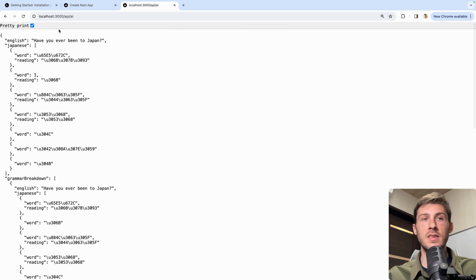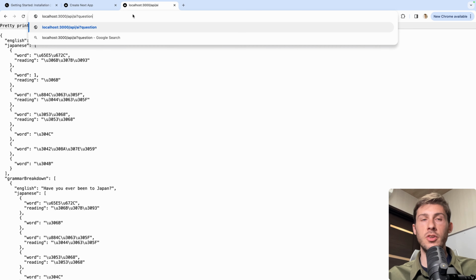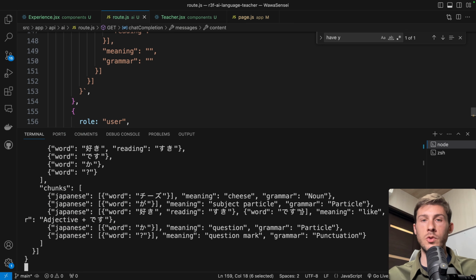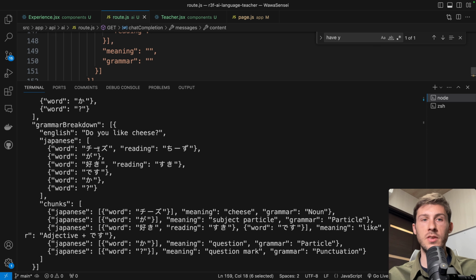We can try instead to have "Have you ever been to Japan?" To add a query string parameter. So it is question equal to "Do you like cheese?" And here we can see it's working. It's saying, do you like cheese? And I guess the characters are accurate too. To be able to see the Japanese characters, we can see in our server console here, do you like cheese? And we have "chizu ga suki desu ka", which is correct.